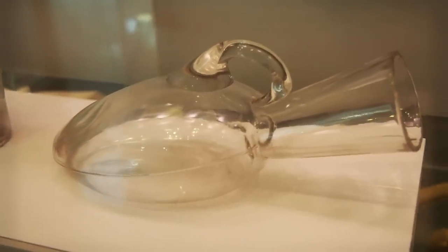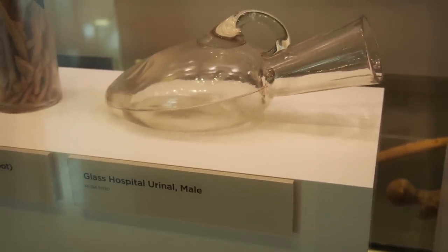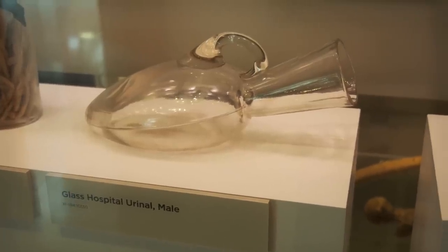Oh, I wonder what this could be. Oh, it's a glass hospital urinal. Oh, for the love, don't break that thing.